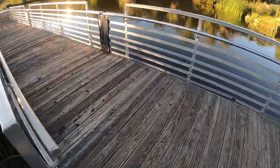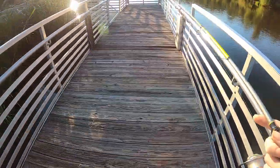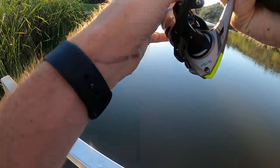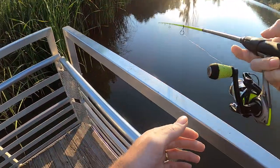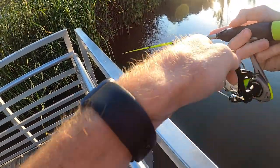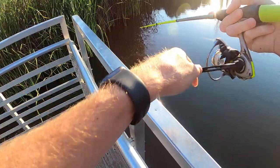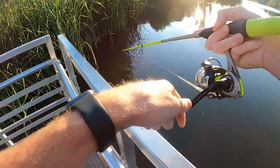Since I caught one on this, I want to continue to fish it for a little bit. Sun's coming out over here. Let's just try around this dock right here a little more. Oh, there we go. They're just chilling right here, man. Let's go.